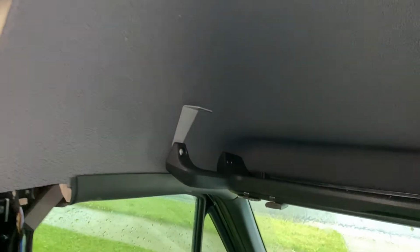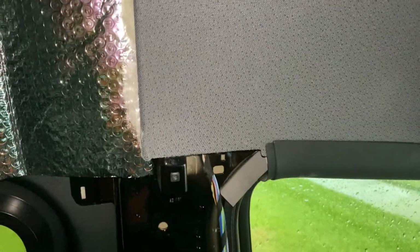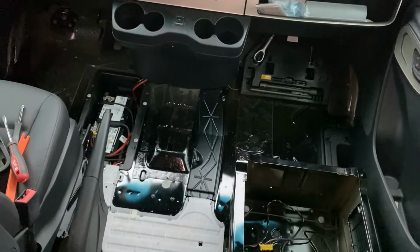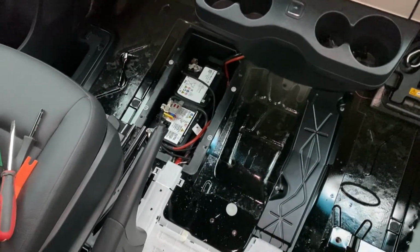And then I also ordered these things from a company named Vanlife. And that's going to be our headliner shelf. And then there's another one going here, which we're going to poke through. I hope you can see this, poke through the headliner. But that's for later. First, what we're going to do, as you can see, the battery is exposed right now.